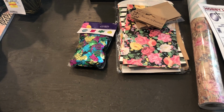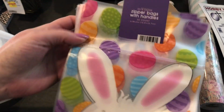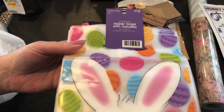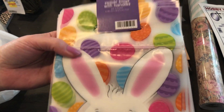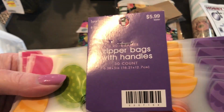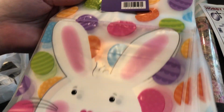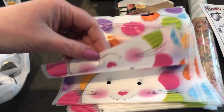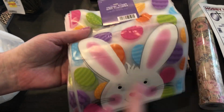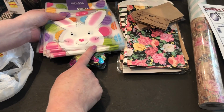And then I also picked up these zipper bags with handles. I was fortunate enough when I went last time to get the Valentine bags with the handles. So I was delighted to see these in the Easter design. There are 30. And again, they were 40% off when I was there, and this sale had ended, so I don't know what they are today, but they are quiet plastic bags, and great, I found, with the Valentine for sending Happy Mail. And that was my Easter.